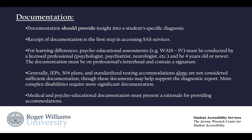I was just going to say, I have seen some plans, some 504s, where the actual psychoed assessment is embedded within that. So if the plan that the high school created embeds the documentation and the information from the WACE, again, with the diagnostician's information, that also could be considered acceptable. So we just need to know, again, what is the impact? What is the disability? What is the specific impact on your student or yourself? And based on that impact, what accommodations must be put into place to provide equal access? Right. And that was the last bullet.